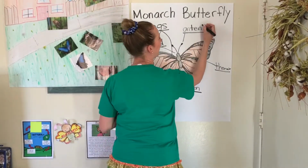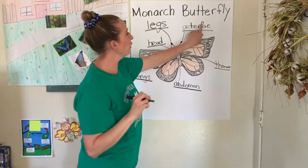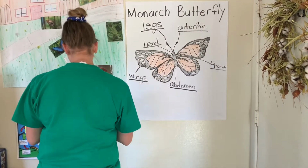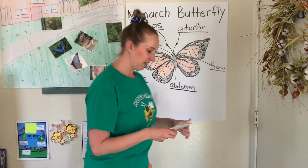All right, so before we get started, I noticed I made a little spelling error yesterday. I forgot to add an N in antennae. So I drew a little arrow and I put the N above it so that you know I meant to put two N's here.